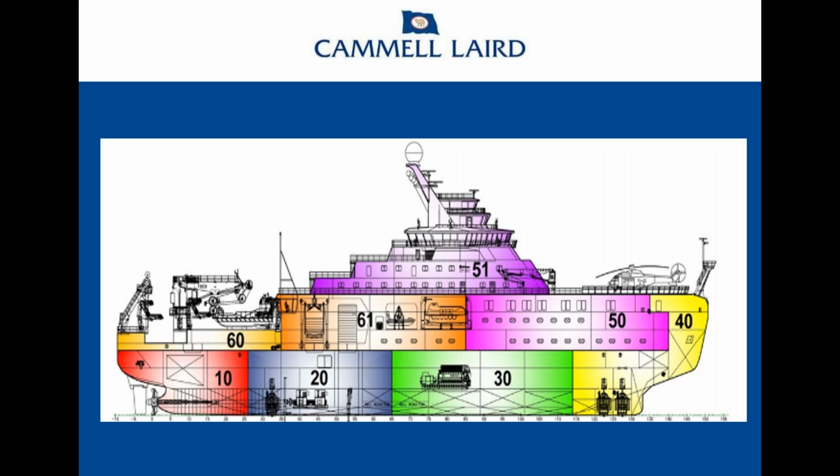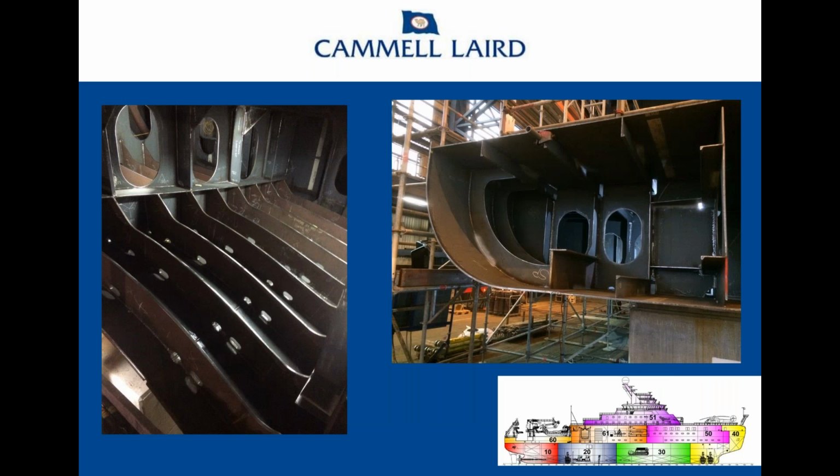The ship is very tall. It's 45 meters from the keel to the masthead, so we can't get that through the construction hall door. So we will be welding the stern, 10, on to 20, as you'd expect. We will slide the ship out of the construction hall. We will then land the 50, the superstructure, fully outfitted, before we send her into the sea.